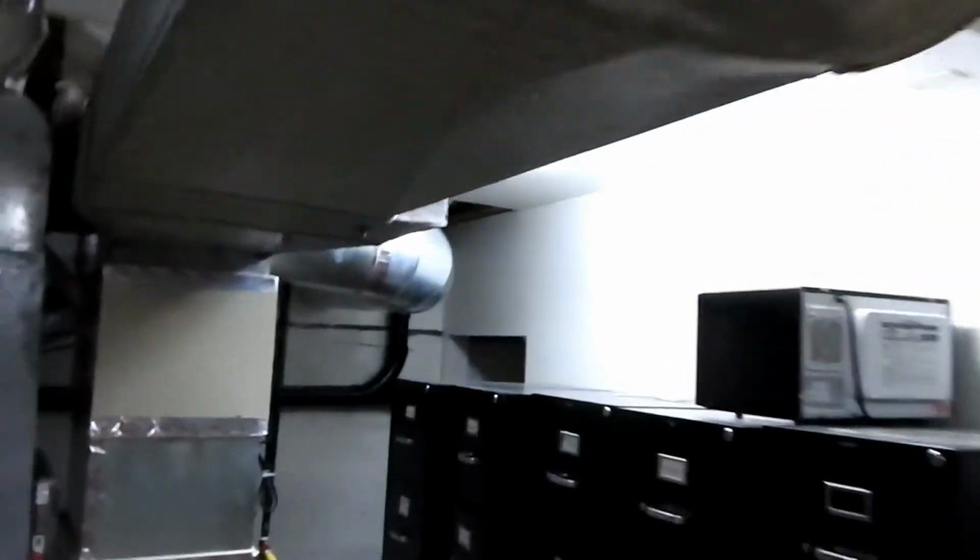I don't know where that goes, but it's creepy as hell. And another secret area is back here that goes under another part of the house. Let's see if I can fit back here. There we go. A little crawl space under the stairs.